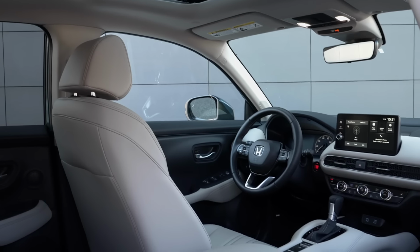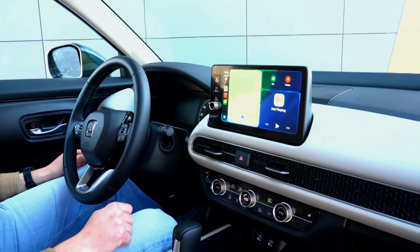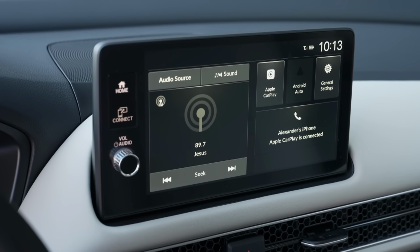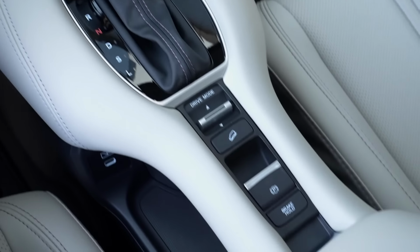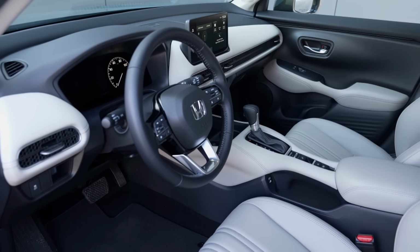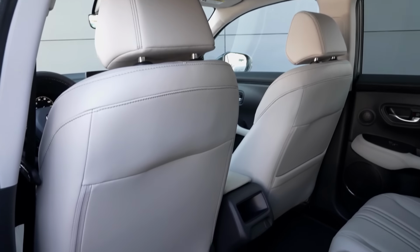Most of the changes are inside. A standard wireless charging pad goes great with the wireless smartphone projection, now displayed on this larger 9-inch touchscreen found in all HR-Vs. Fortunately, the majority of switchgear remains physical, and we still commend Honda for their tactile feel. We appreciate the additional USB-C outlets, and rear seat passengers aboard any HR-V trim can chillax behind privacy glass.